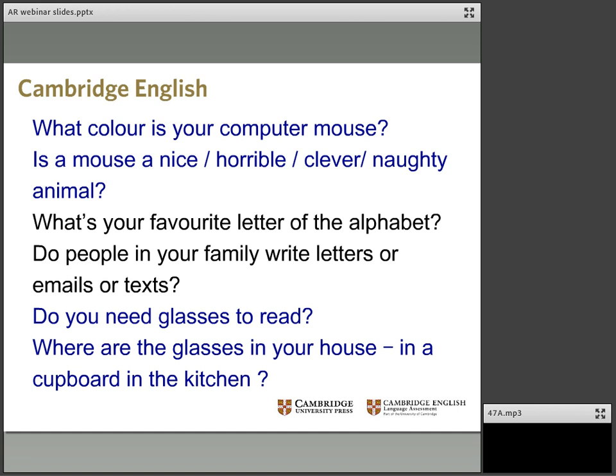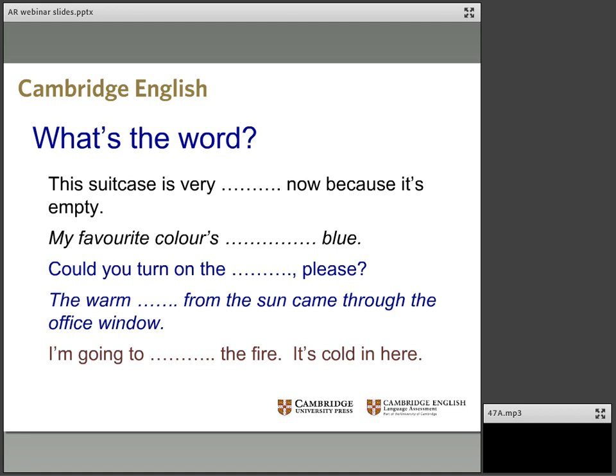Now, the words mouse, letter and glasses are all nouns, but sometimes the same word can have different meanings and it can be a different part of speech. Which word fits into all the five sentences on the slide? That's right. The word is light.